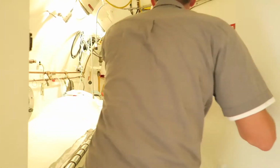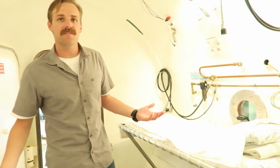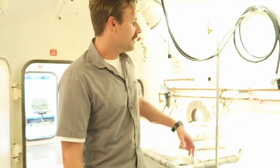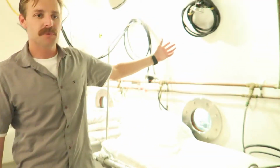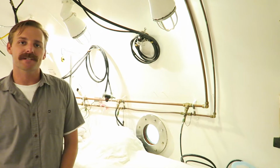Inside the second chamber, we have the actual treatment facility. We have beds here for 2 patients, but we can actually fit as many as 4 divers in here at a time. We have gas lines that are connected externally, so we can bring in not only pressurized air, but also pure oxygen or nitrox gas mixes.